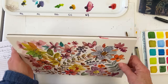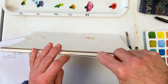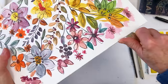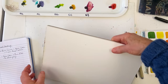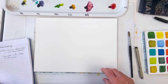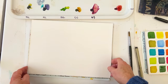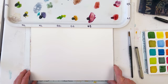And so what I'm going to do now is take this sheet off of here. And as I mentioned before, it's a sheet of Meeden 100% cotton, 140-pound hot press paper, which just means that this particular hot press is this one here. It's a little bit smoother than cold press paper, and therefore it acts a little bit differently when you're painting with it.